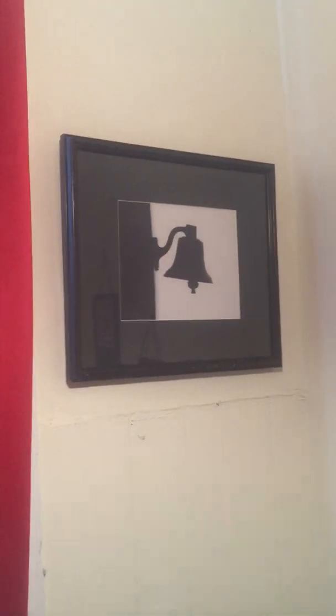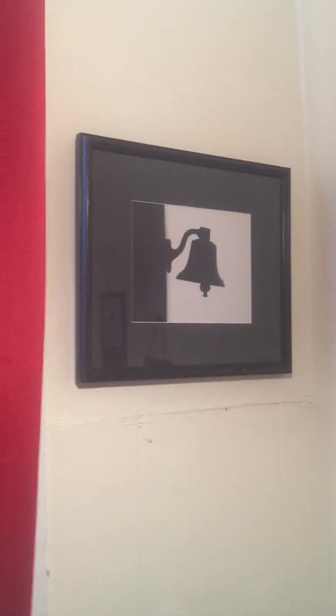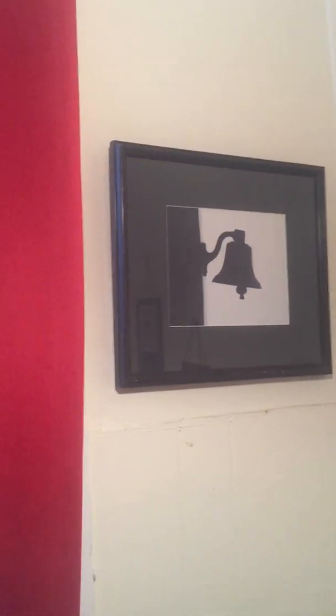So this one's not red, but this was my first find, and this is really, really important to me. This holds a lot of memories. This actually, if I get a little closer, is a picture of a real bell. It kind of looks like it might have been sketched, but it's actually a real bell.